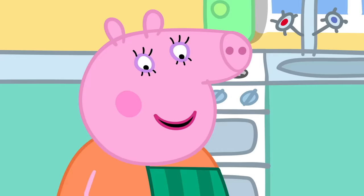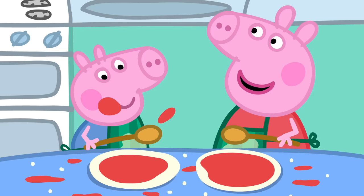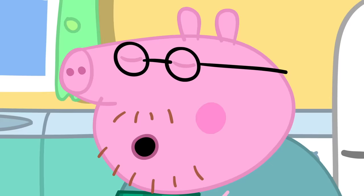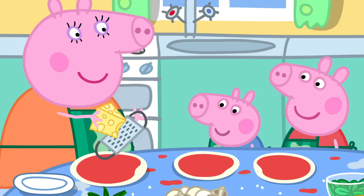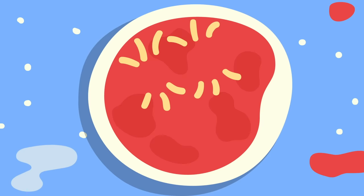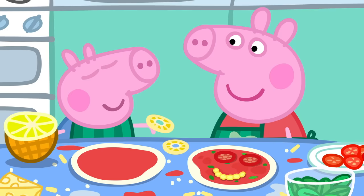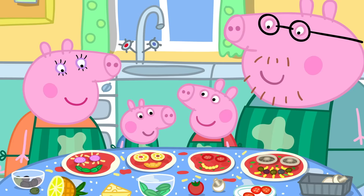Peppa, George, please smooth the tomato over the pizzas. I like making pizza. It's lovely and messy. Good. That's enough smoothing and splashing. Now for the cheese. Remember, Daddy, we're making funny faces. Of course. I'll use mushrooms to make eyes and olives for the smile. And I'll use onion for eyes and basil leaves for the mouth. I'm doing little tomatoes for the eyes and sweet corn for the mouth. George is using pineapple for the eyes and cheese for the mouth. I like funny faces.